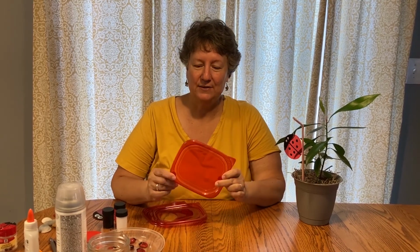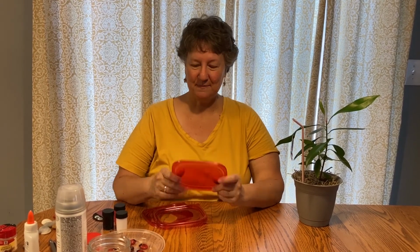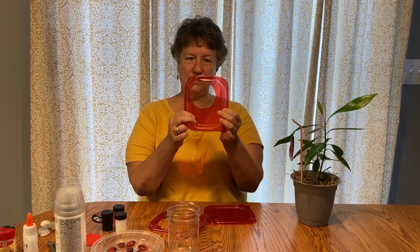So I started looking around, and then one of the things that I found laying around the house that I had extra of were these lids, these plastic lids. And I thought, oh, red lids, we can make a ladybug out of that. So it's really simple. I took a jar and turned it upside down and drew a circle around it. Now, if you can cut a circle with a pair of scissors, you won't have to do that, but I traced the circle and then I cut it out, you can see.